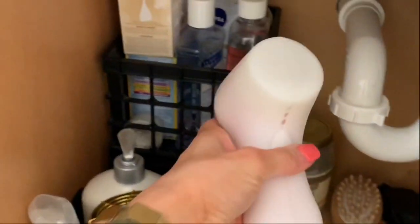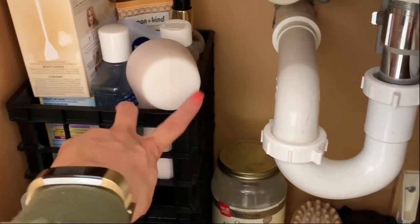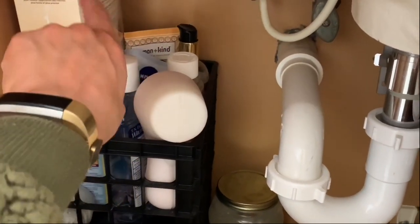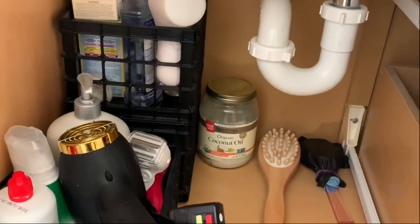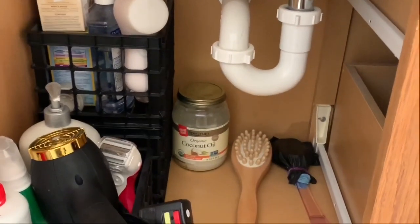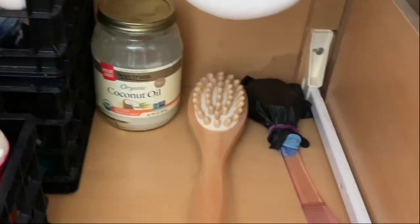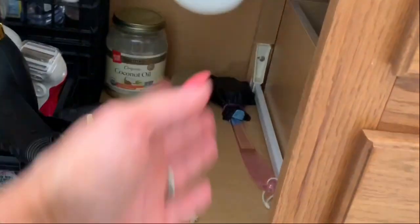Contacts. I have my Clarisonic. I don't use that all the time because it can dry out my face pretty good, but I do like it for exfoliating. So that's there for easy grabbing. Some extra lotions, some witch hazel, which is a great astringent. I do use coconut oil sometimes, so I do like to keep that. This right here is a dry brush, so I keep that there because it's long and I have nowhere else to store it.